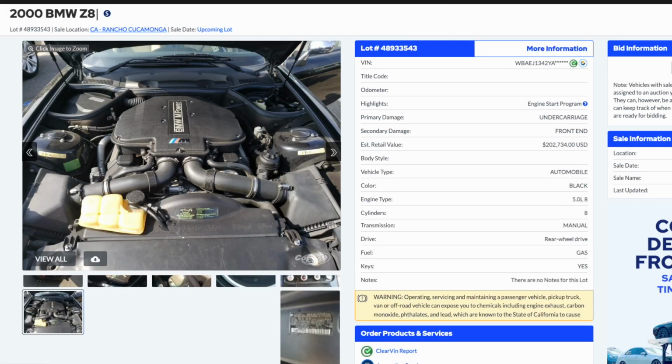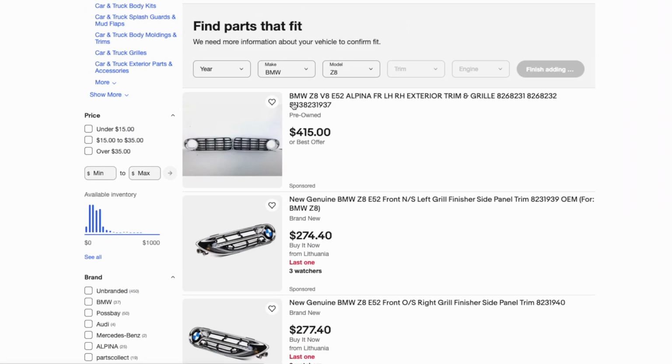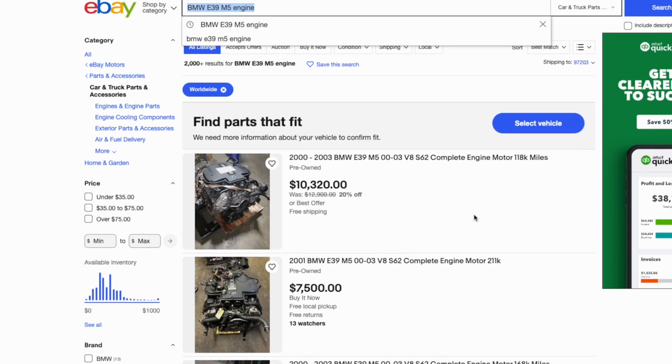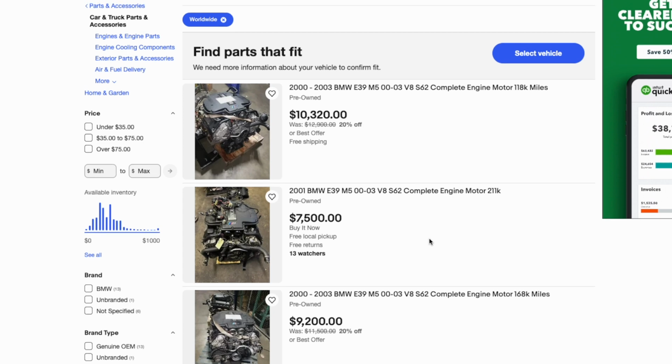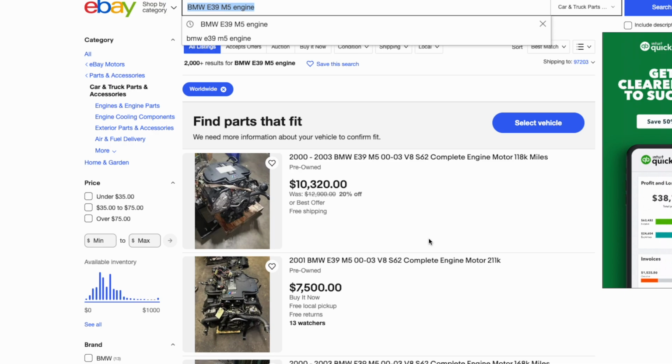Next, what I wanted to talk about, what is gonna cost to fix this car. So I went on eBay. They sell these parts, like the grill for the front, and the grill is not that expensive. I think it's $415, and of course something is going on with the engine. What I did, I just searched for E39 M5 engine, and depending on miles, prices vary so much, from $7,000 to over $10,000. So it all depends.